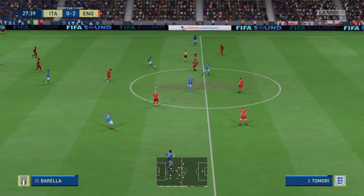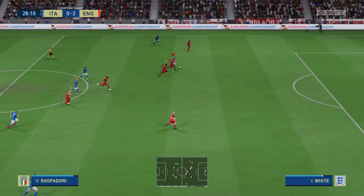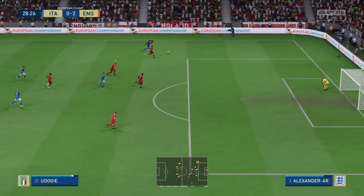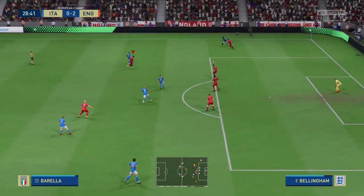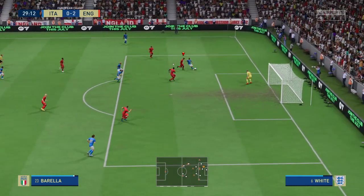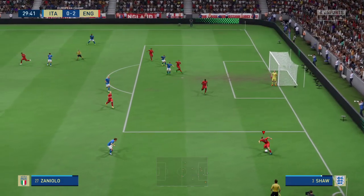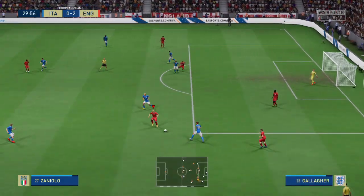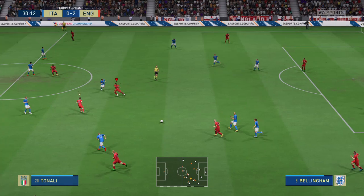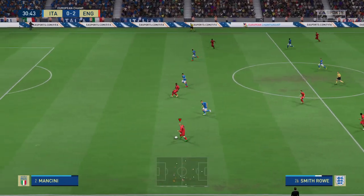Raspadori. Scamacca. A danger here as he runs at them. Barella. He must finish! And a fine stop to turn the ball away. Well, what a magnificent save that was. It really was top-class goalkeeping.